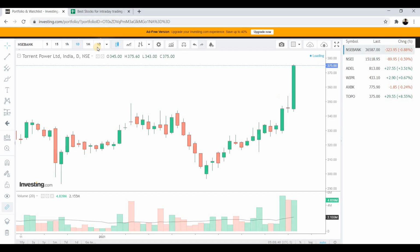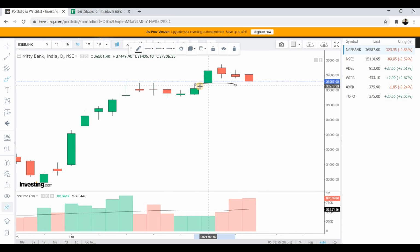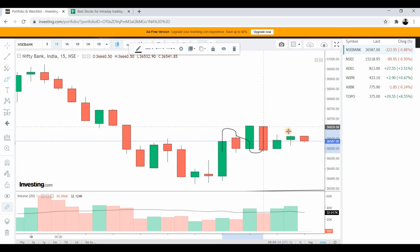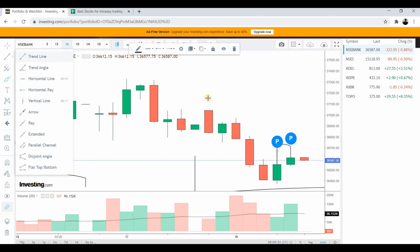Now I am going to analyze Bank Nifty for tomorrow's session. As we can see on the daily chart, the gap which was at 36,328 is acting as a formidable support level as implied by a decent sized wick on the lower side. Coming to 15-minute chart, there was a fair bit of tussle going on between buyers and sellers at the end of the hour. As we can see, price was moving back and forth between the levels of 36,660 to 36,532. In the hourly chart, you can draw a trend line like this.